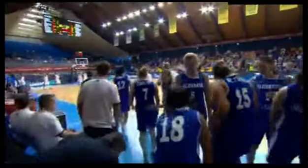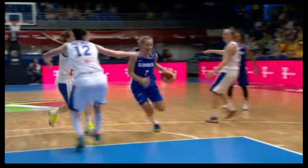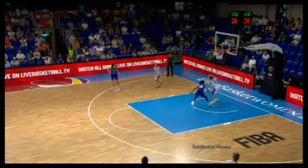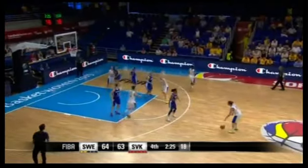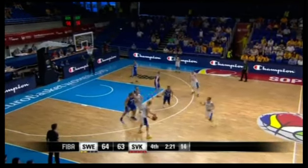To go in the fourth period. Sweden 64, Slovak Republic 63. Game one here in Group D in Sopron in the Women's EuroBasket 2015. There's the leading scorer in the game, Zuzana Zhrukova. 23 points now to Slovakia's number 7. Ellen Elderbrink, defended by Christy Tolliver. Who's going to hold their nerve in this EuroBasket Classic?